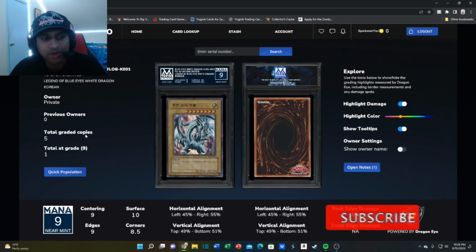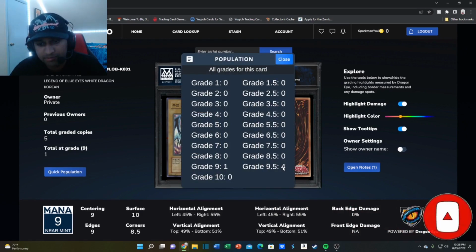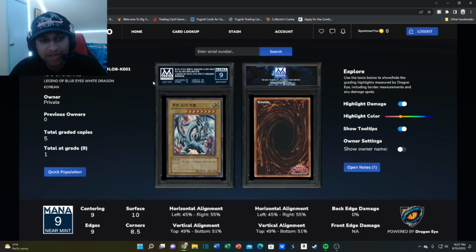And look at that, total graded copies, there's 5 of them. There is 1 9, which is mine. So we know 2 of mine are 9.5s. There's another 2 out there that are also 9.5. So there are a couple copies of this card that have been graded already. There's no 10s and nothing below a 9. So pretty good. Whatever gets the 10 on this card is gonna be worth a good bit of change too. But a 9 and 9.5 for a Blue Eyes White Dragon in the LOB Korean set, still pretty damn good.